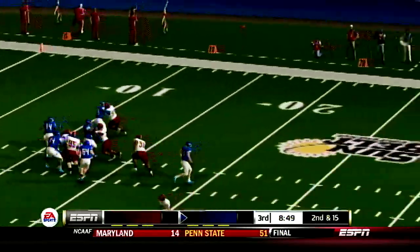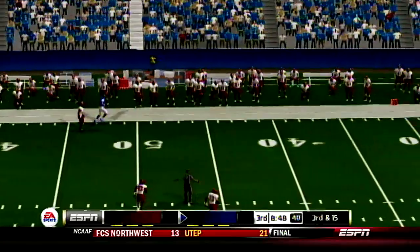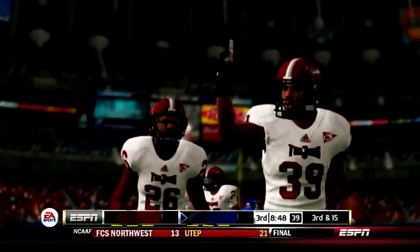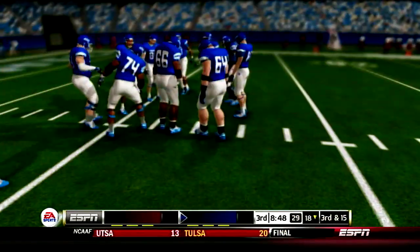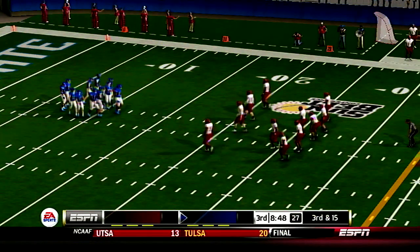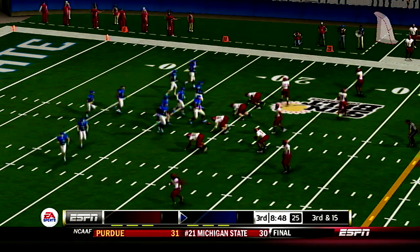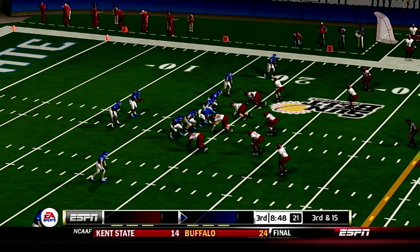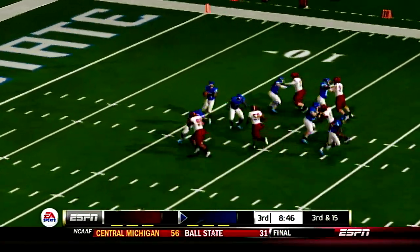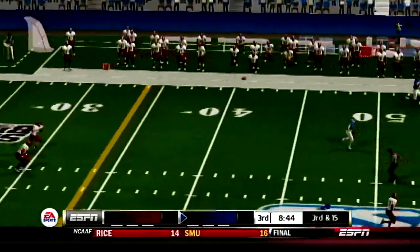He's under some heat. And he throws it away. From their own 18-yard line. 3rd down. He wants it all.